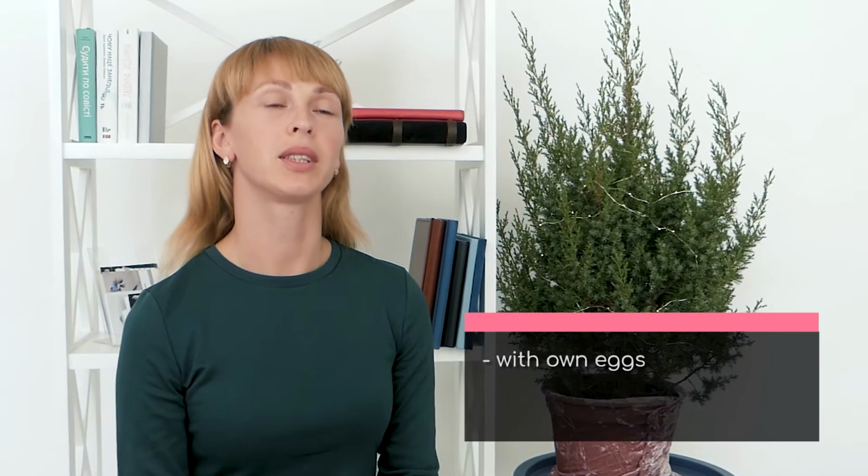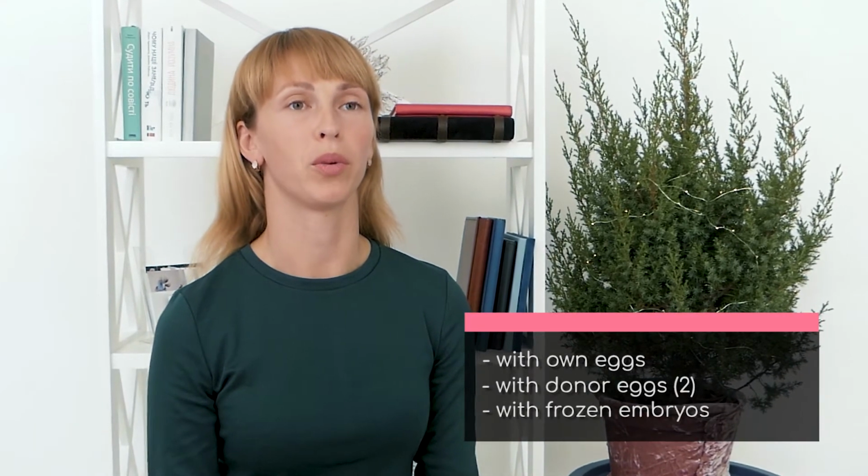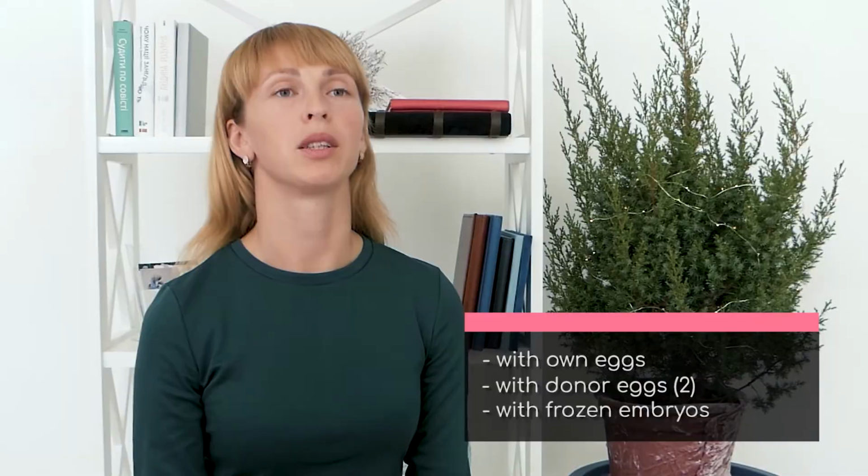All potential parents who want to undergo a surrogacy program have different medical conditions. Depending on these conditions, we offer 4 types of programs: 1 with their own eggs, 2 with donor eggs, and another with frozen embryos. Typically, programs use the sperm of a potential dad, but there is one exception when we can use donor sperm. I'll tell about it later.